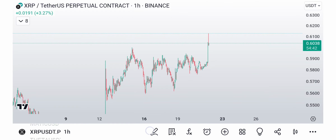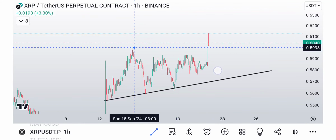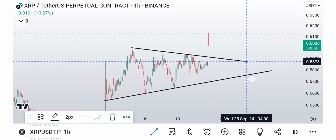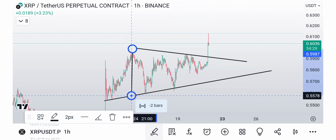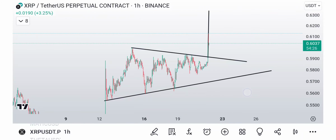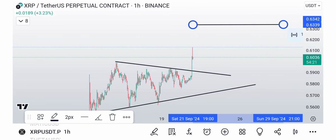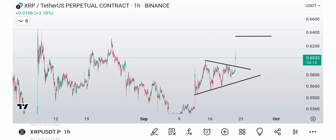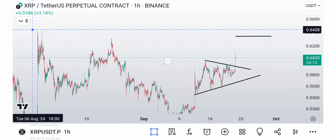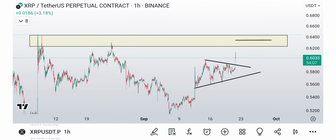Let's do a little bit of analysis here. So if we kind of draw a little bit of a triangle, right? And then I take this and I bring it all the way down, kind of give us a little bit of a measured move here. And then what I'll do is I'll drag that right about there. So you can see about 63.5 cents would be a potential target there, and that would actually get us right back to where we need to be, which is, I call, the big breaking point for XRP.